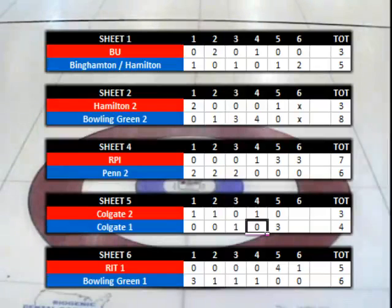Well, that was a good draw by Colgate 2. They've got that mostly buried. T-line 4 foot. Colgate 1 is looking to freeze and maybe just tap it a little bit.